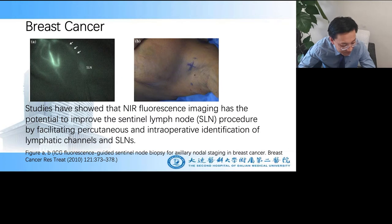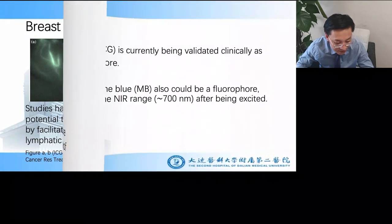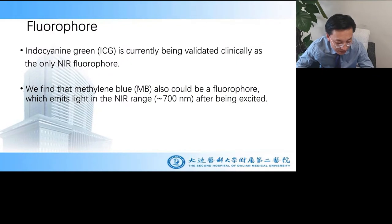Several studies have shown that NIR fluorescence imaging has the potential to improve the sentinel lymph node procedure by facilitating percutaneous and intraoperative identification of lymphatic channels and SLNs. As for fluorophore, indocyanine green is currently being validated clinically as the only NIR fluorophore.